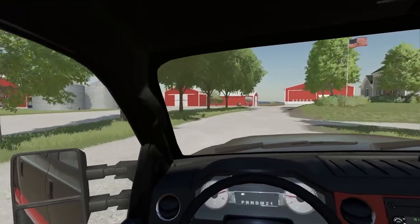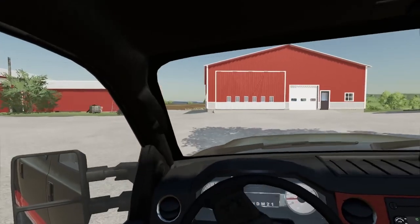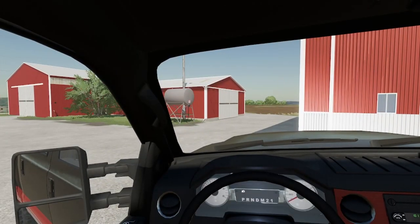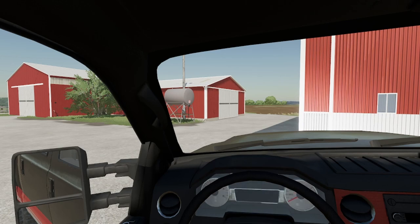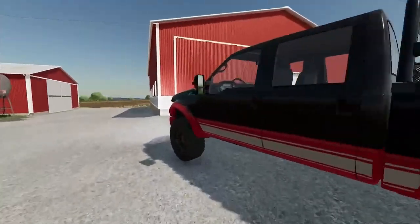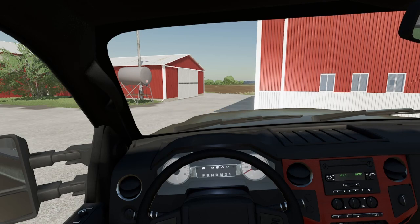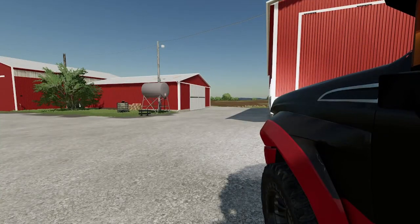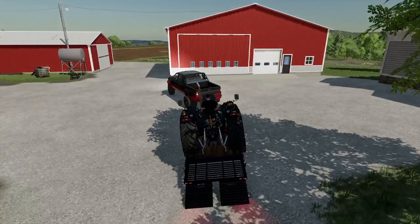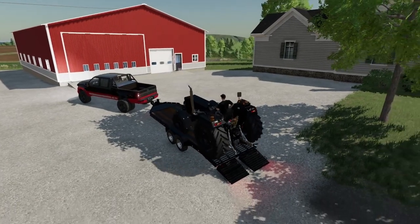Alrighty, here we are. This looks like the place. Kind of remember it. A few more buildings here since I was here last. Alrighty. It's a nice house. Let me go ahead and put the ramps down there. Alright, we'll get this offloaded. I'll take you guys on a quick tour of the property here.